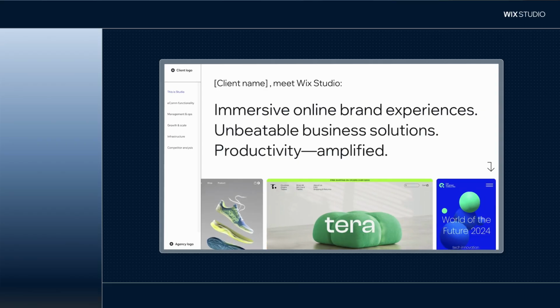Okay, so we covered some new ways to earn more from your work, but let's move on and talk about your clients. Ever since we launched Studio, you've been asking us for more marketing collateral that you can use to pitch Studio to your clients. And what's a better way than pitching Studio on Studio? Let me introduce you to Wix Studio Pitch.